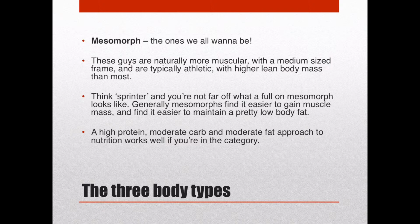These guys are naturally more muscular, medium-sized frame, and more athletic, with higher lean body mass, so muscle, for instance. If you think about a sprinter, you're not far off what a mesomorph would look like. Generally, these guys will find it easier to gain muscle and easier to maintain a pretty low body fat as well. Gymnasts, again, would be another prime example of a typical mesomorph. A high protein, moderate carb, moderate fat approach to nutrition typically works pretty well. These guys are going to be relatively tolerant to carbohydrates as well, similar to the ectomorphs.